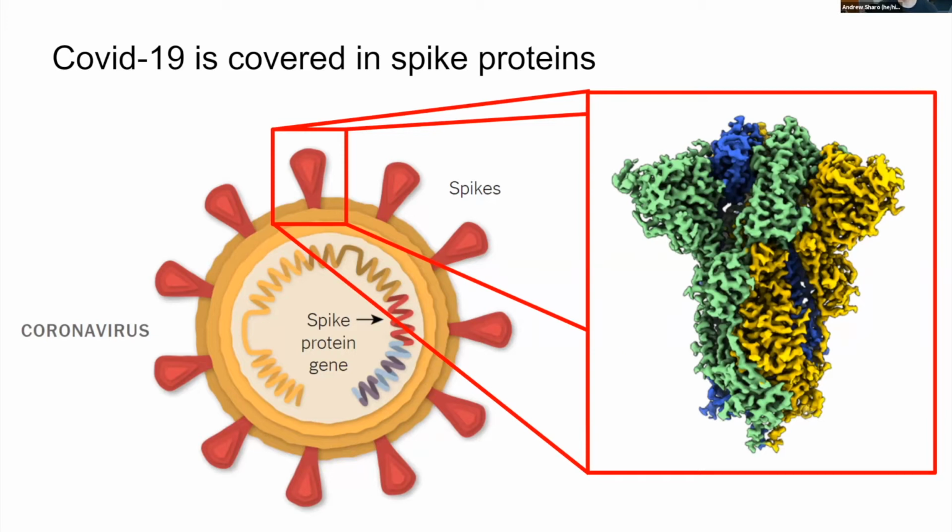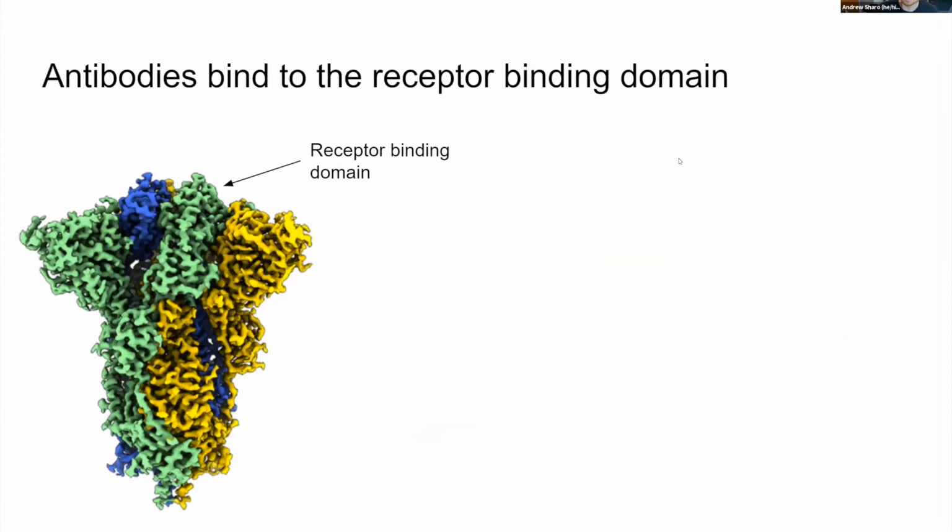Now, this spike protein is probably the best studied part of the virus. It's what most of the vaccines are focused on. Once someone gets vaccinated or develops natural immunity from having had COVID-19, the antibodies that they make are going to be targeted at this spike protein. So it'll be useful for us to get to know the spike protein just a little bit better.